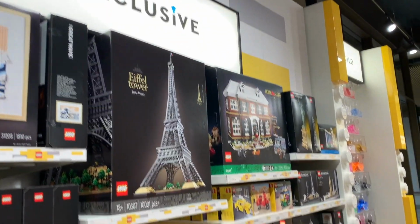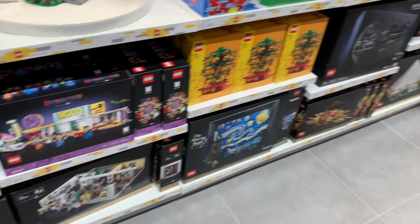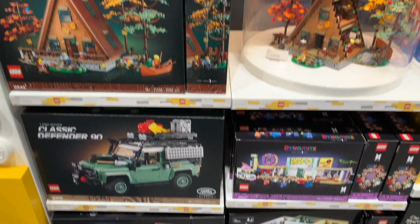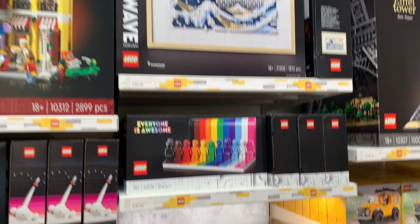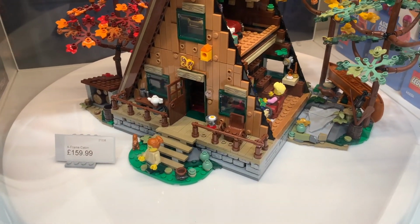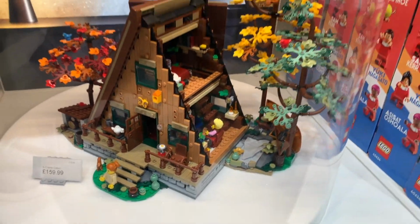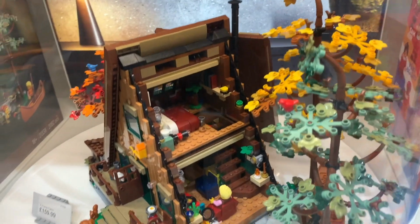And again, a good range of sets such as the Eiffel Tower. We've got Starry Night, Money Tree, a variety of different cars, and the A-frame cabin you can see at the side there. Great Wave. And here's a close-up of the A-frame cabin, which we actually have, if you've seen our haul video. We need to get round to building it with the wolf. And I really like the colourful trees in this set.